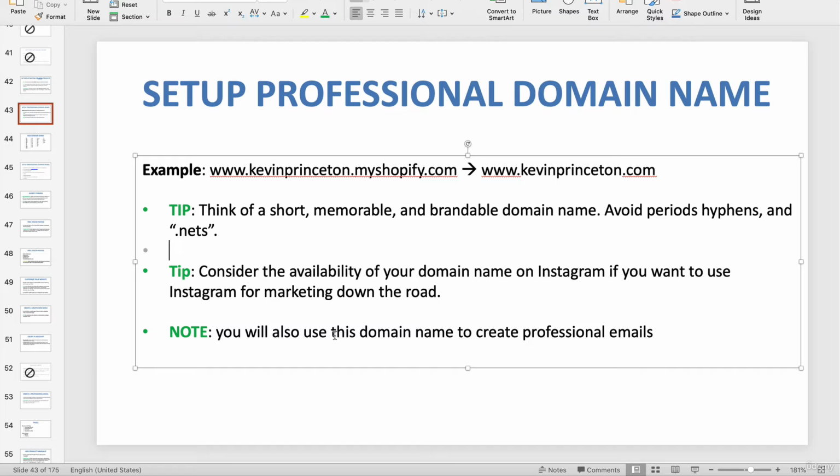But do understand that to create a professional email, for example, if your store name is xyzt-shirts.com, to create an email called support@xyzt-shirts.com, you already have to own the domain name XYZ T-shirts. I know that seems kind of obvious, but for some of those who are new to business and online stuff, I just wanted to point that out.